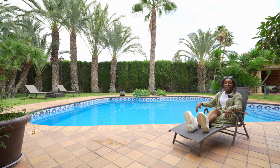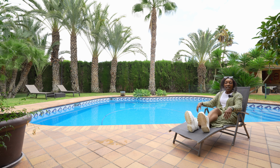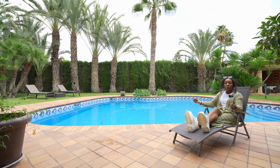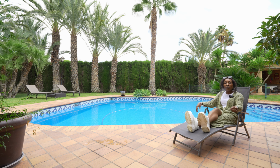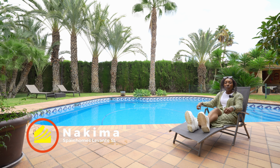Just 20 minutes away, you are in front of Alicante Airport. You also have beaches, a short drive away, supermarkets, shops, all kinds of wonderful things to do with your spare time. In relation to the home, it gives you all of the modern comfort that you would expect day to day. So it has specifications like an alarm system, electric shutters, anti-glare double glazed windows. You also have LED lighting, central heating, and hot and cold air conditioning.